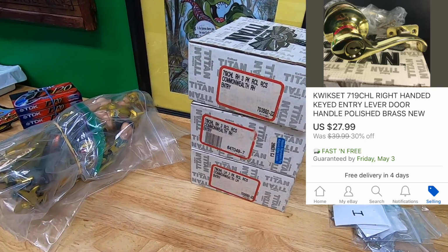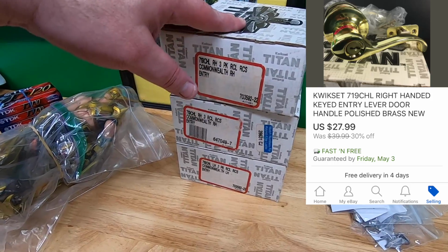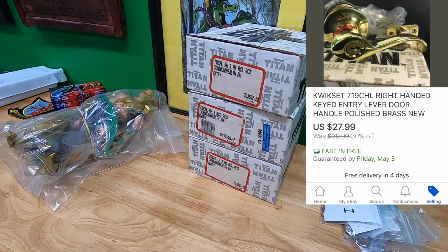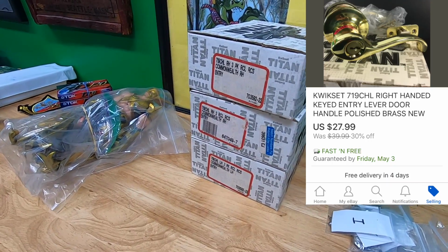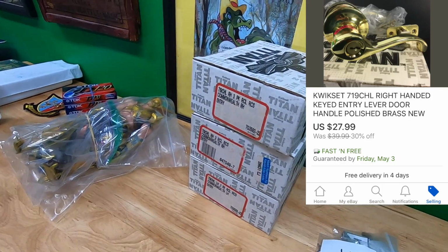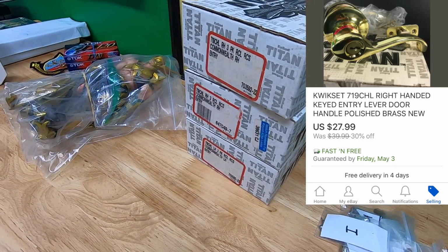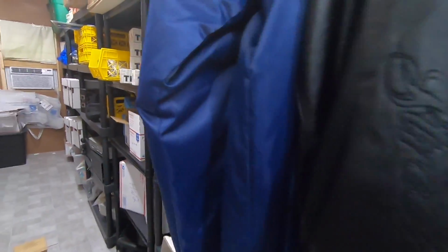Okay, yeah, I'm just double checking. 719 CHL, and I sold 2 rights and a left. Total order, it was $27.99 a piece, free ship. So total order is 80. Let me go back a screen. $83.97 free shipping. So that was a really nice sale. That pays for all the doorknobs put together right there, and I'm in a little bit of profit. And the good news is, looking now, the guy lives in Texas, so it's only going to cost about $9 to ship. Okay, let me go to the box of tools over here.